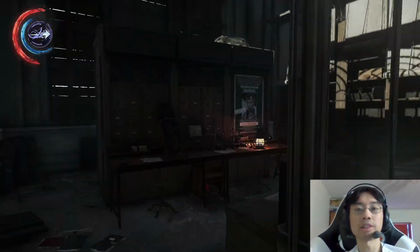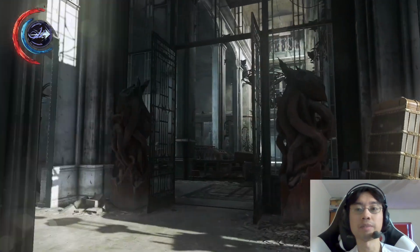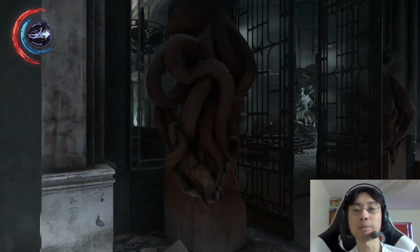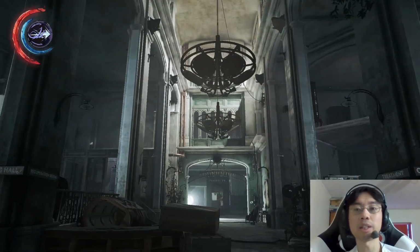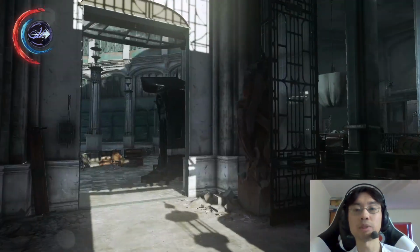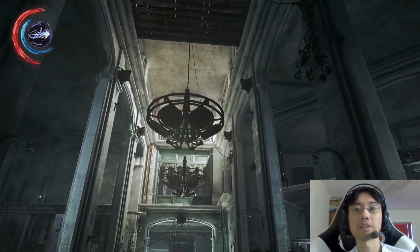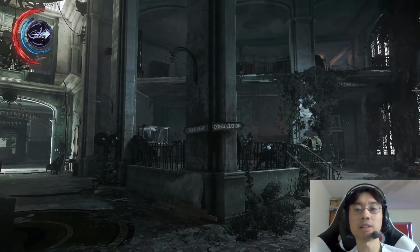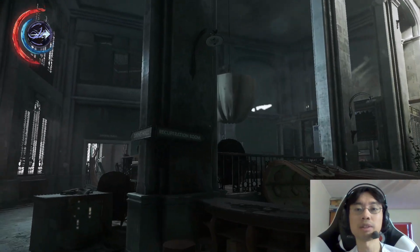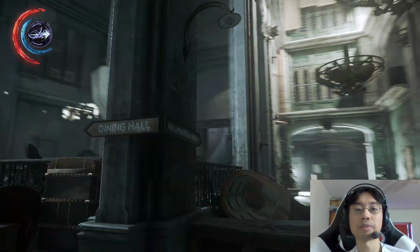The main entrance is here. The reception is here. We have some shelves, some desks. Okay, this is fine. Do I need to say anything about that? No, that's the same thing. So from there we come into here. We have the lobby. Oh, do we have a map? We don't have a map. We'll get a map further in. So we have a lobby here, and then these signs help, right? So we have consultation, treatment, recuperation room, and dining hall.